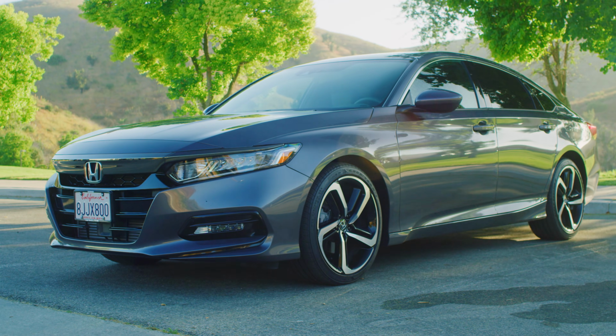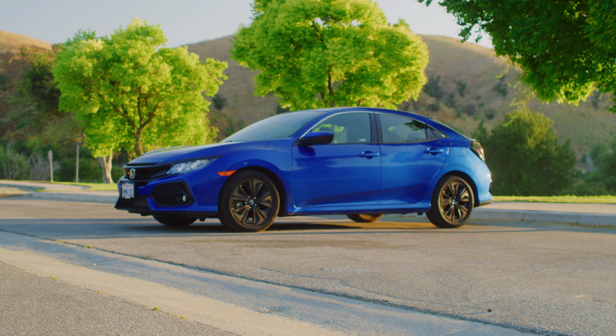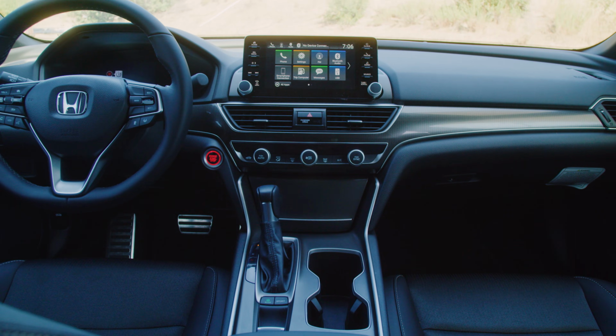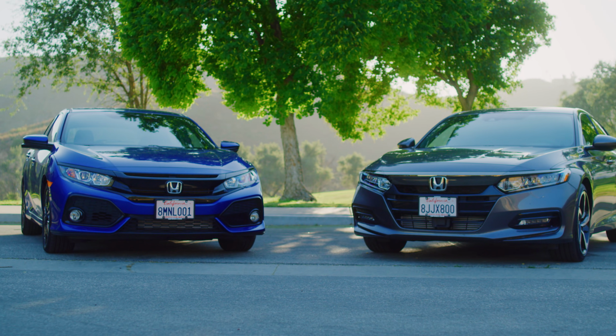Well, the Accord is larger than the Civic and more powerful, so the Civic will generally cost less off the bat and later at the pump. But the Accord offers more ride comfort and has a near luxury feel inside. We'll explore all that in just a minute.